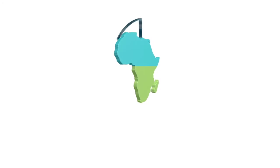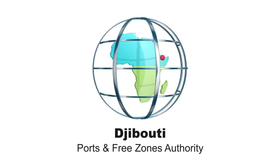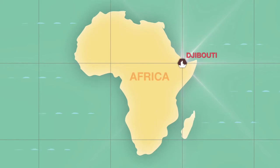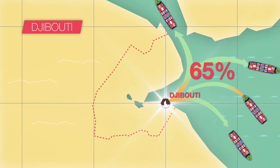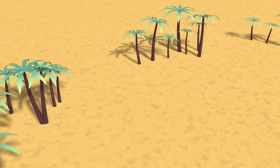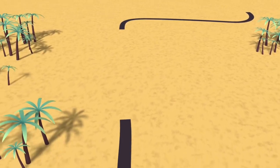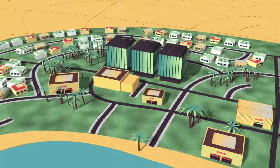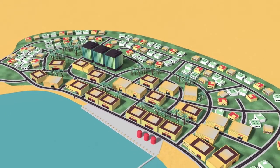If you're looking for a free trade zone that's superbly positioned for global commerce, then welcome to Djibouti Ports and Free Zones Authority. Sitting at the mouth of the Red Sea, Djibouti has long exploited its commanding location. Approximately 65% of the world's commercial shipping fleet use the country's waters. As a result, Djibouti is a major shipping hub with logistics and ports at the heart of its economy. Djibouti's free trade zone was created with one overriding goal: to bring about a sea change in the way that Africa does business, in an environment that allows trade and commerce to flourish.